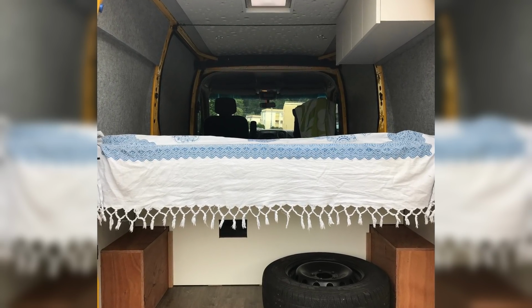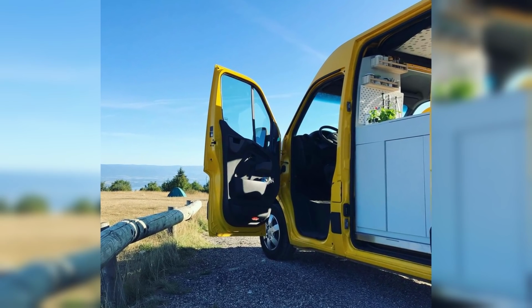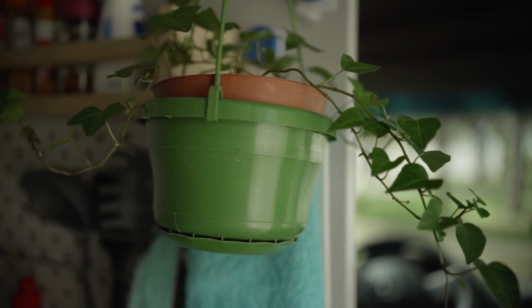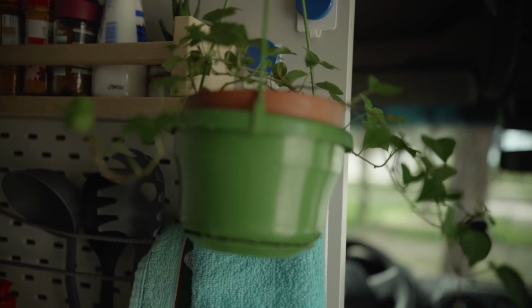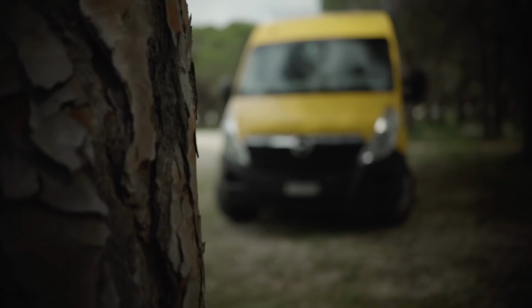Our plan is to go back to Switzerland to work for a few months and then to come in the van again, and see where it takes us. We don't really have a specific plan, but that's our rough plan for now, and then we're gonna see.